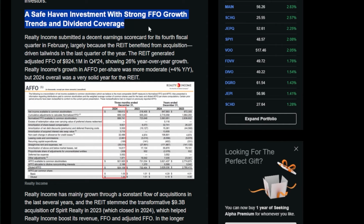They then said, a safe haven investment with strong FFO growth trends and dividend coverage. Realty Income submitted a decent earnings scorecard for its fourth fiscal quarter in February, largely because the REIT benefited from acquisition-driven tailwinds in the last quarter of the year. The REIT generated adjusted FFO of $924.1 million in Q4 of last year, showing 26% year-over-year growth. Realty Income's growth in AFFO per share was moderate, plus 4% year-over-year, but 2024 overall was a very solid year for the REIT.